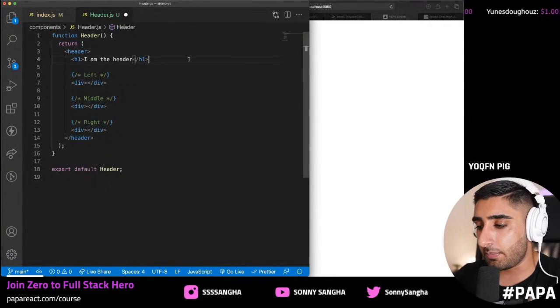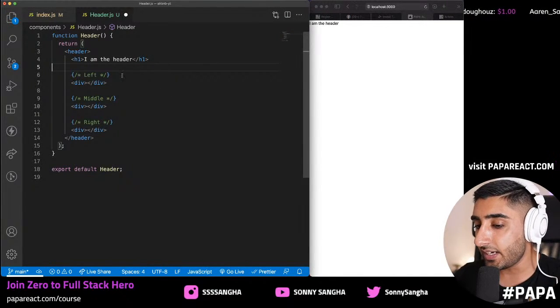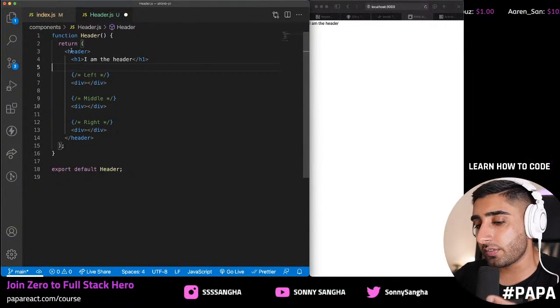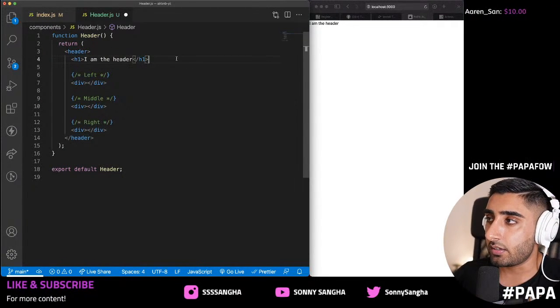Now we have the H1 "I'm a header" and it's still rendering on the page. Looks good. Awesome stuff. Header tags are important. Making use of the correct tags helps you a lot more than you think. So we're going to make a good emphasis on that.